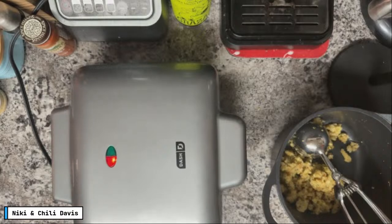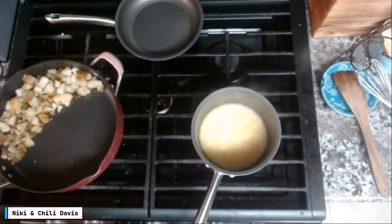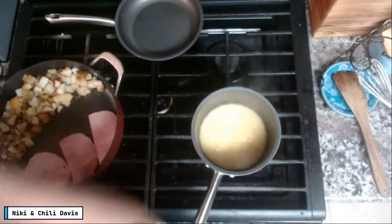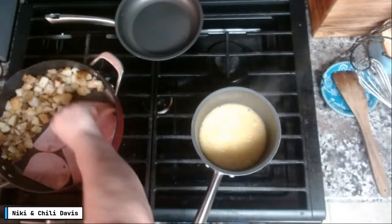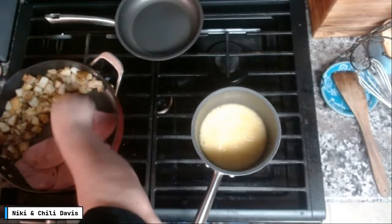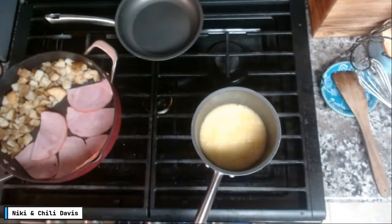Okay, so I'm going to move my potatoes out of the way. There's the candy turkey breasts too. They're full of pie. They're just taking care of all of the hassle of Thanksgiving. We're going to throw some ham down on the skillet. Cook this as much as you want to, or as little as you want to. It's just going to add more flavor to your potatoes. We're really just trying to warm it up.